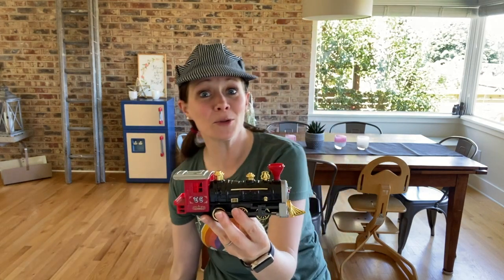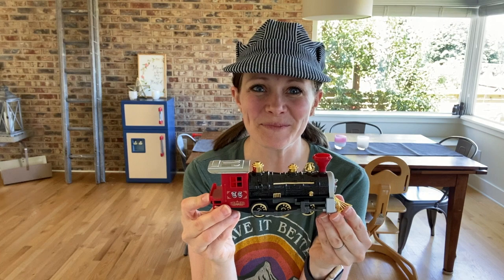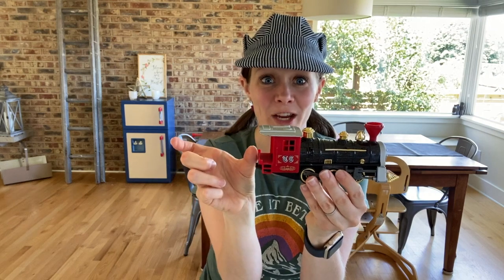Do any of you have trains at your house? I know some of you do. And you maybe even have a train engine and the train cars that connect to it.